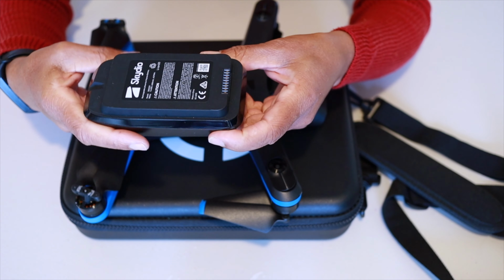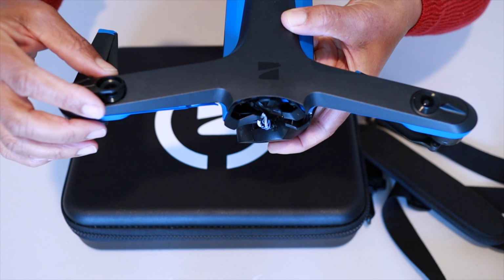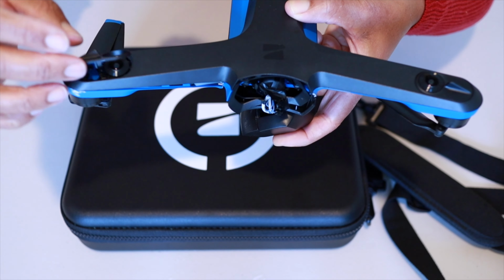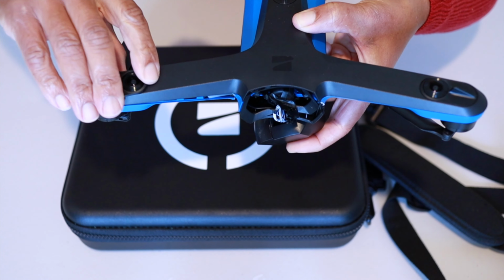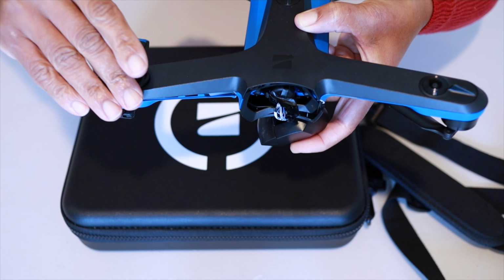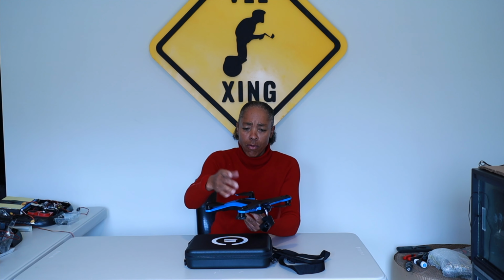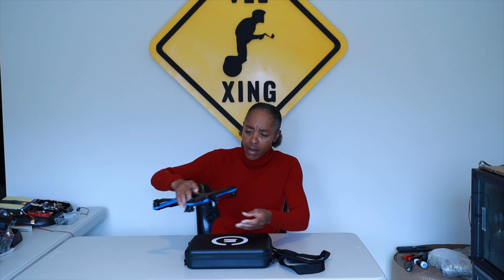The battery looks impeccable. Also, this piece here, which I want to call a lip, protects the lens, or the camera or the sensor, from being scratched. If you want to set your drone on a table or whatever, or if it falls, it protects the sensor.